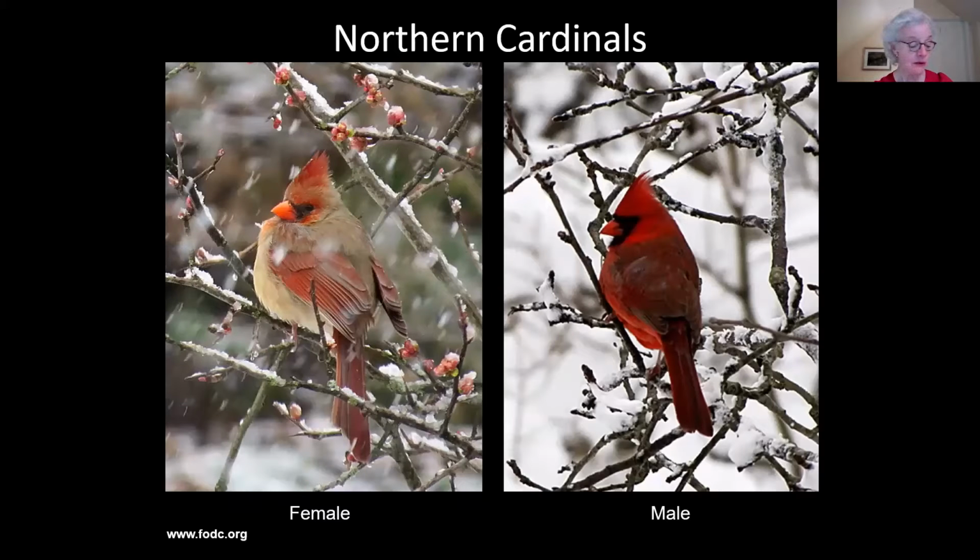Northern cardinals. Even though cardinals get their pictures taken most often during the winter and beautiful snowy days, they're here in our area year-round, and they're very, very good at breeding. They can produce up to 4 broods each year. So it's a wonder, actually, we don't have more of them.